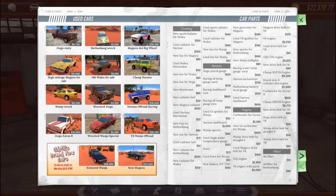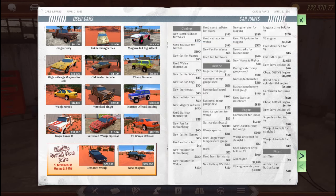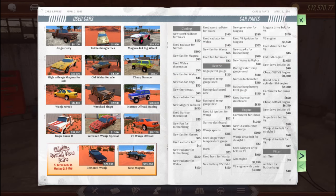All right, so today I said we were going to buy a K5. Man, I don't want to pay no 9800. This is old, used. Does the job. It'll get you out past the black stump and back. What the fuck is a black stump? I don't know. Man, I didn't want to pay that much for it, but it does look alright. I guess we'll take it.